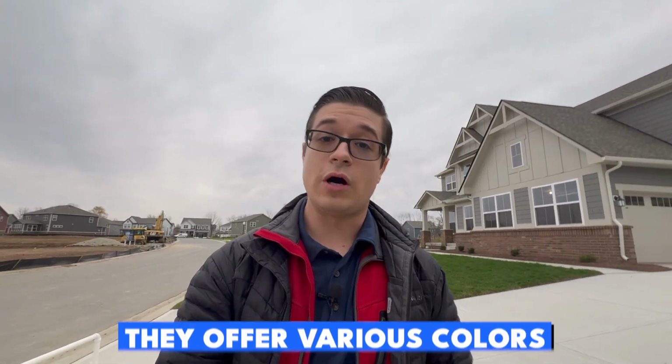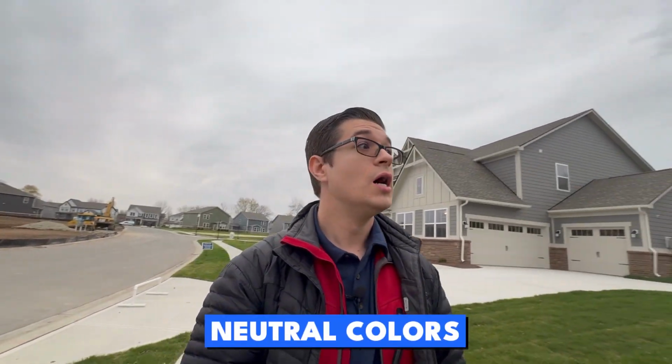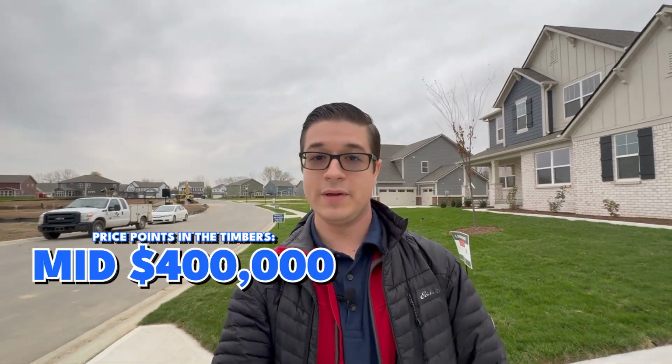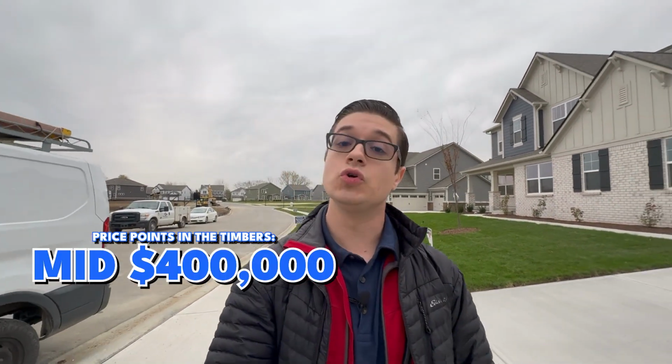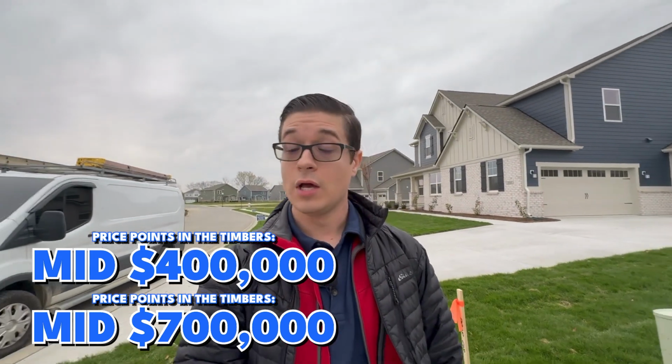But they also do offer various colors. Most of the colors on these homes are going to be neutral. Here's a home right behind me. It's got more of a white brick finish. So there is variation when it comes to home colors. They don't put the same color home next to each other or even right across the street. When it comes to pricing, these homes are going to start in the mid 4s and go all the way up to about the mid 7s, depending on the style of the home, the model, and the features.